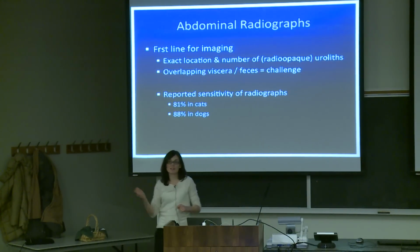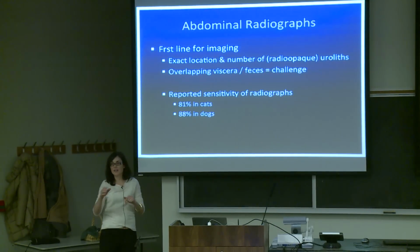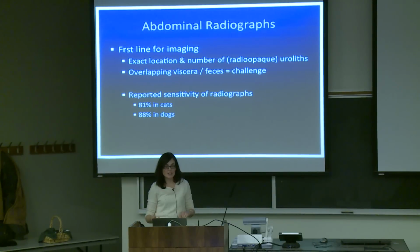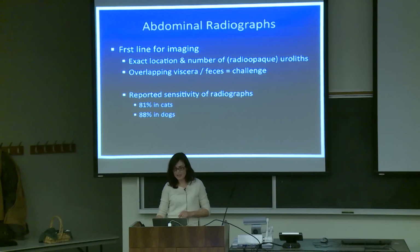But when you start to look for the ureters, colon is often very inconveniently located on those radiographs. And so the colonic material will often overlap where the ureters are and really obstruct our ability in some cases to identify ureteroliths. Nephroliths a little bit less challenging because colon doesn't necessarily overlap as much, but still other viscera and feces can make interpreting the radiographs a bit of a challenge. So for those reasons, sensitivity of radiographs, not going to be 100%, but very good to help in most cases identify ureteroliths, nephroliths, and also be able to count those.